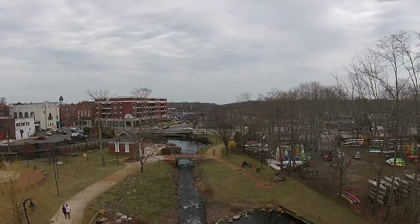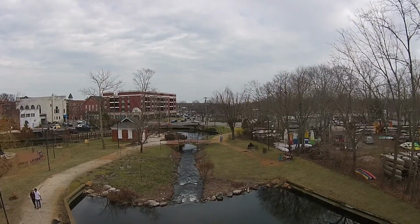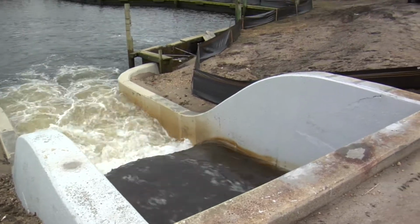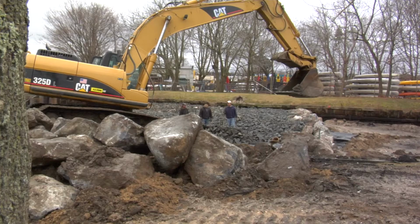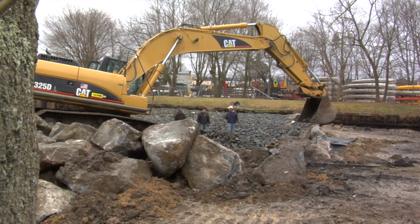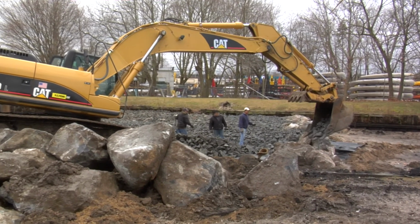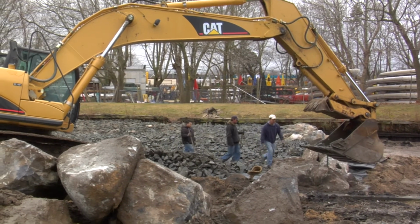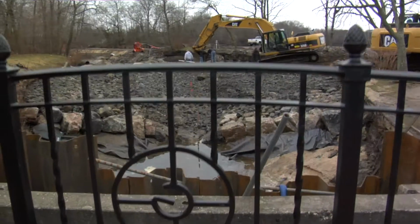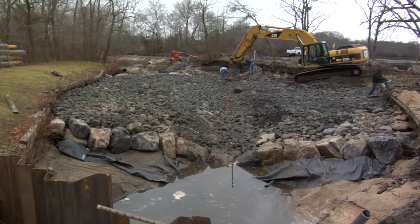So we looked at approaches that would give us a permanent fish passage that could just stay in place. That's where we came up with a rock ramp. With the aid of Peconic Estuary, DEC, American Rivers, Fish and Wildlife Service, a whole host of people were involved, we came up with a plan to develop a rock ramp. This is a fish passage system using natural stone. It's been used successfully in Connecticut, in Europe, a number of places. So that looked like the best fix.